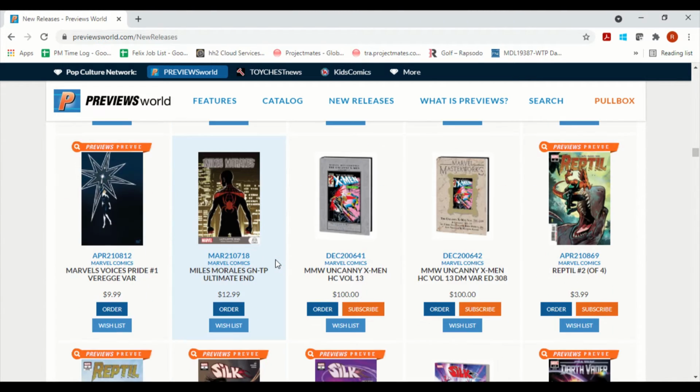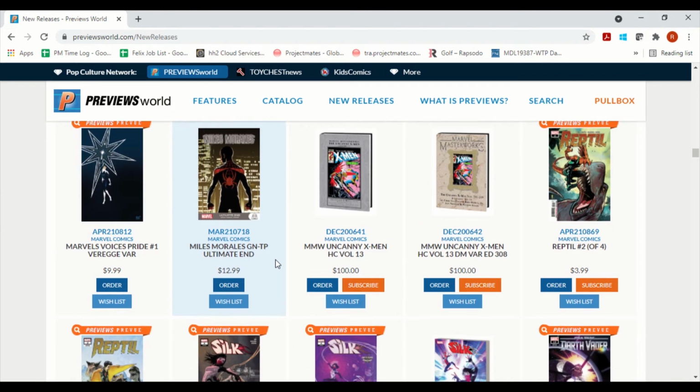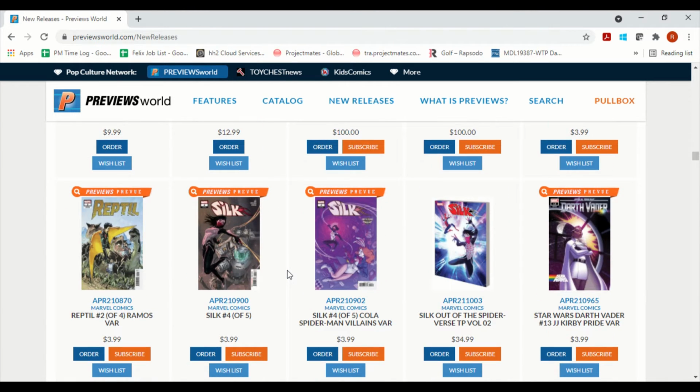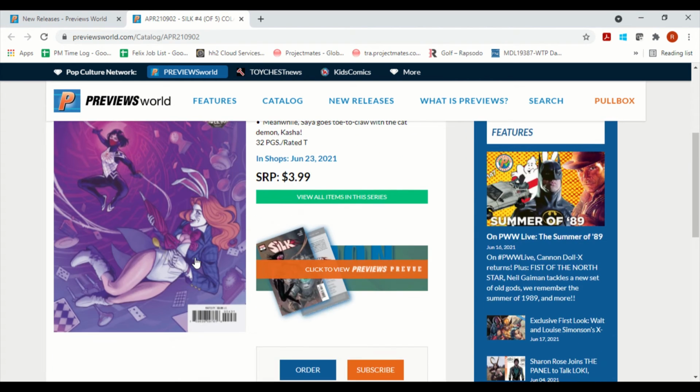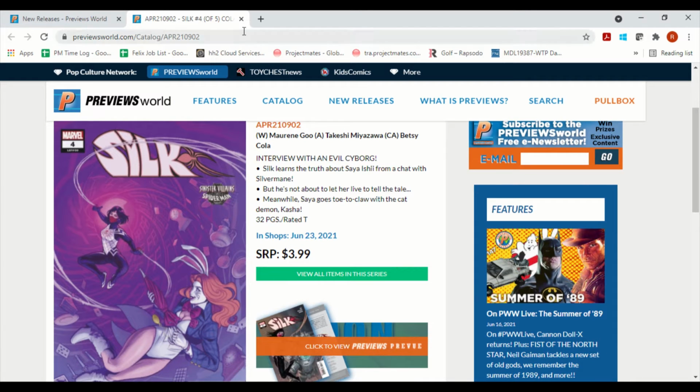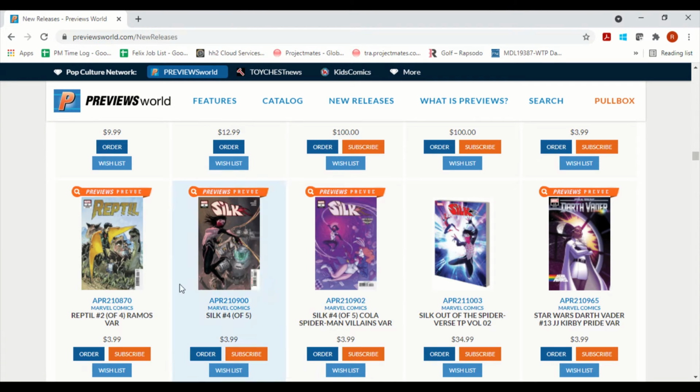And we flip down to some trades, a couple hardcovers. We got Reptile number 2 of 4. I didn't read number 1. Heard really bad things about number 1, so I just skipped it. Guess it's got a variant there. We got Silk number 4 of 5 with a Spider-Man Villains variant. I really like this cover. I'll probably pick this book up just for this cover. It's really nice. Silk is always nice. I've always liked the character since she got introduced.